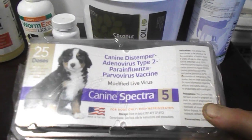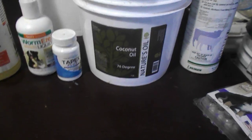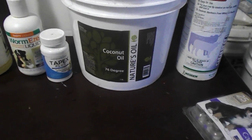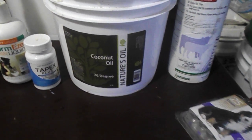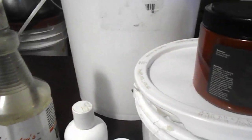So we do our own vaccines at home. We do not skimp on that. You don't want to have anything like that going on. But as far as pest control, i.e. fleas, we do all natural coconut oil. You can buy it in the little tub, in the bigger tub, or in the 5-gallon. We recommend the 5-gallon.